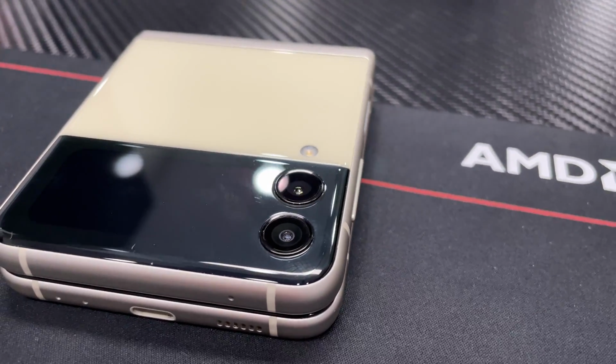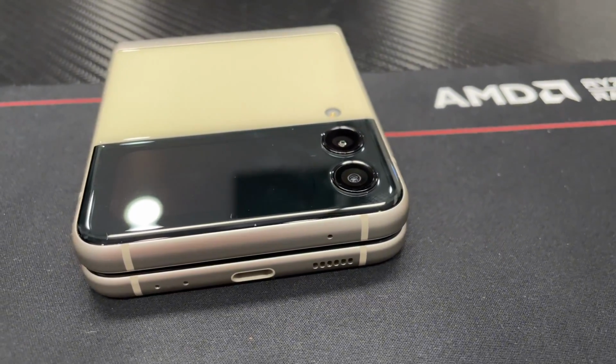I used it as my daily driver so much of last year. Very, very good phone. So that moves us over to the Z Flip 3. Now the Z Flip 3, a lot of the things are going to sound the same, but then you're going to look at it and be like, wow, that's pretty amazing.